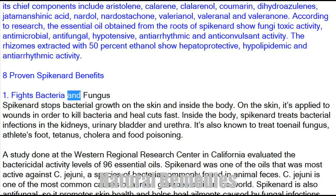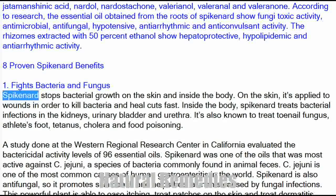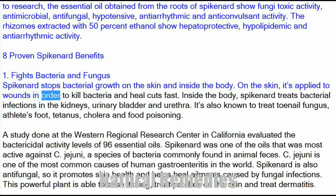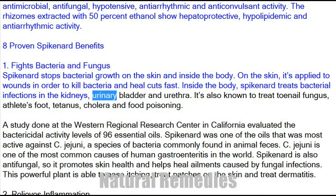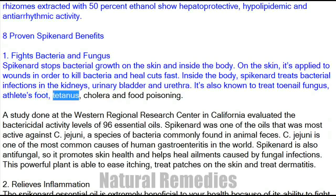Fights bacteria and fungus. Spikenard stops bacterial growth on the skin and inside the body. On the skin, it's applied to wounds in order to kill bacteria and heal cuts fast. Inside the body, spikenard treats bacterial infections in the kidneys, urinary bladder and urethra. It's also known to treat toenail fungus, athlete's foot, tetanus, cholera and food poisoning.